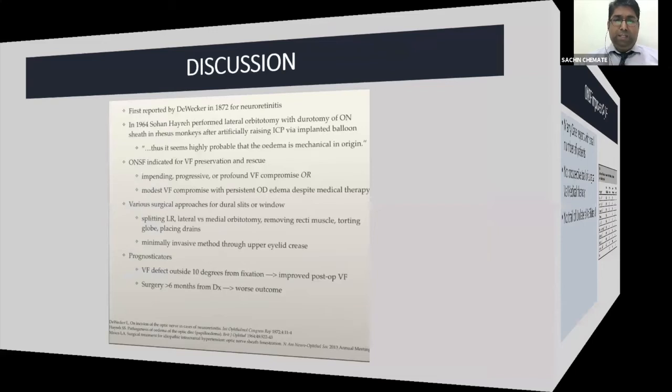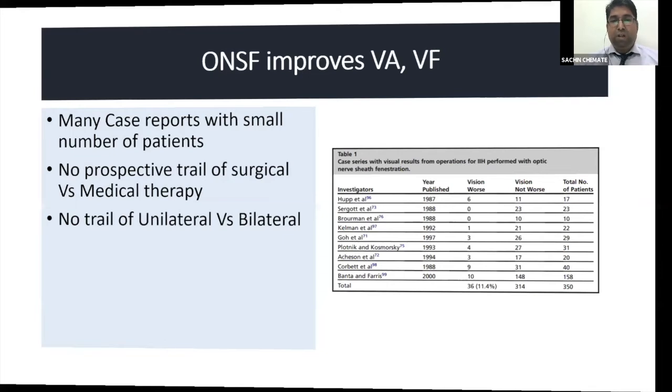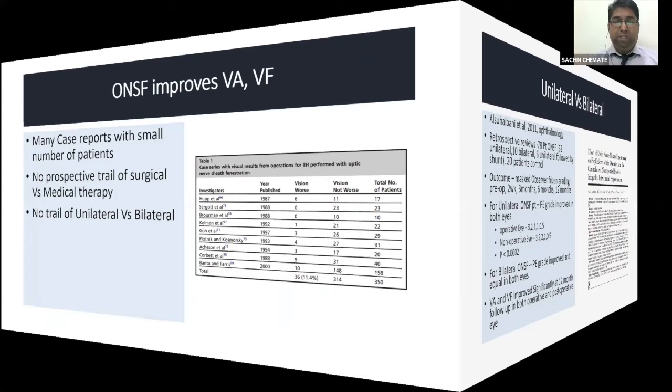There are many case reports, but all of them involve a small number of patients. There is no huge case study of idiopathic intracranial hypertension, and no prospective trial. Most of them are retrospective only. There is no trial of unilateral versus bilateral. But whatever studies have been reported, all of them say that optic nerve sheath fenestration basically improves visual acuity and visual field. Most of them comment on visual acuity and visual field, but not the headache.